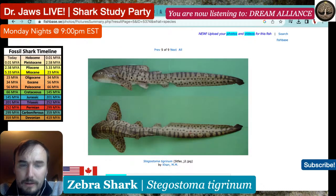This is interesting. This is definitely a smaller individual, but you can see the stronger ridges on the body. You can still see the striping, but the spots are emerging and the banding is starting to become more beige. You can definitely see that change in pigmentation. This is a good intermediary stage between the full adult zebra shark, which is almost all beige and just spotted, and the juvenile, which has those really stark bands.